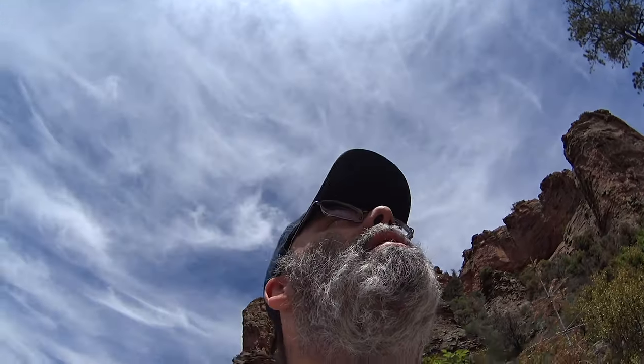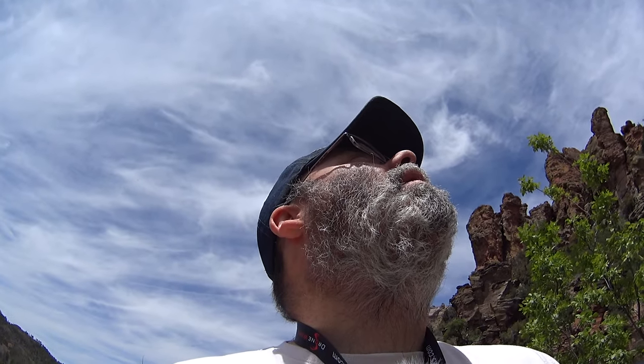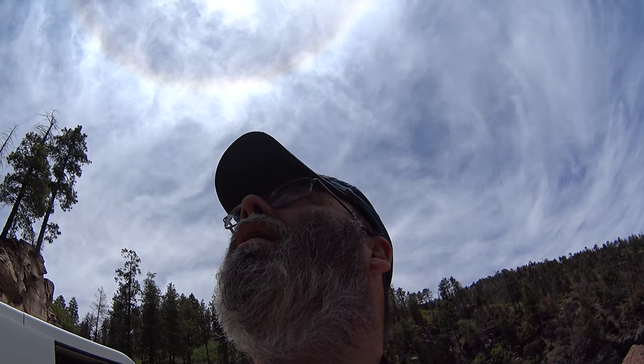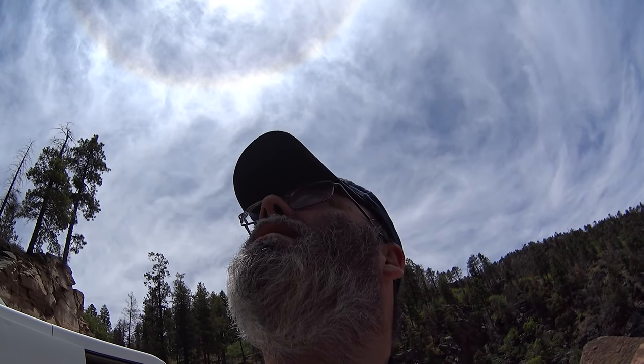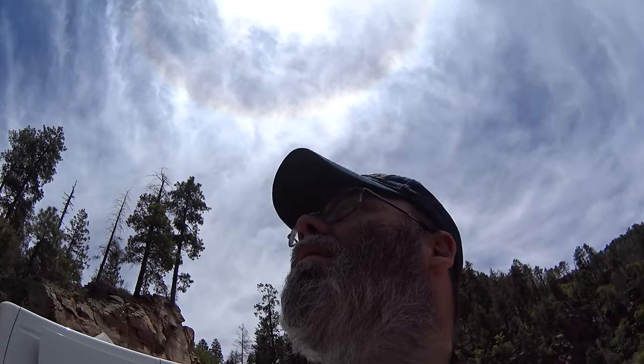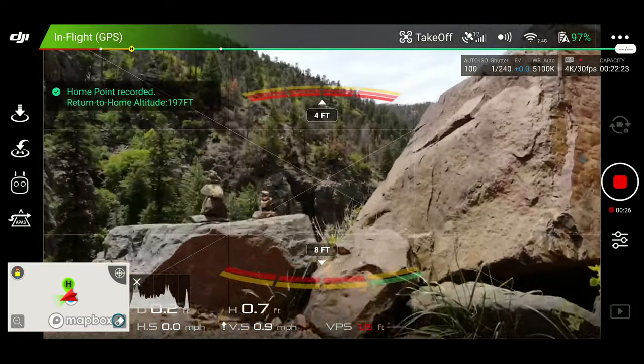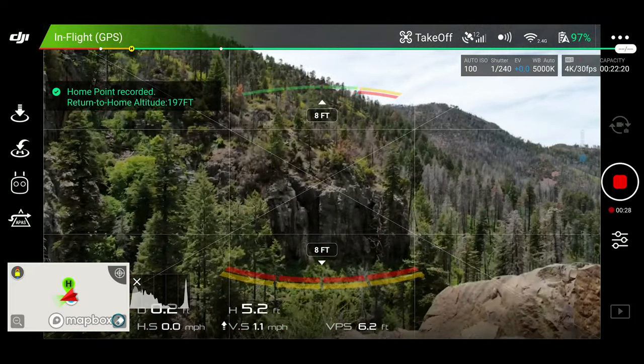Compass is normal, safe to fly. Aircraft status, go home altitude is at 200 feet. Oh man, is that high enough? I think in most cases it is, but let's drop that a little bit here. Our precision takeoff. There we go. We need to be precise.